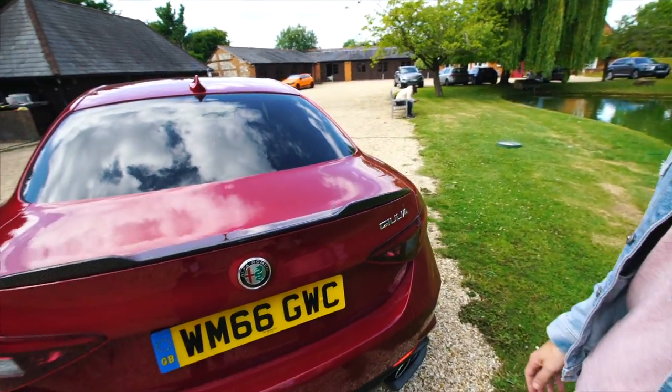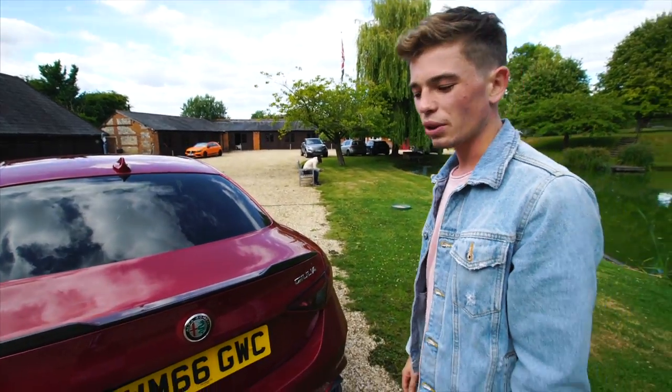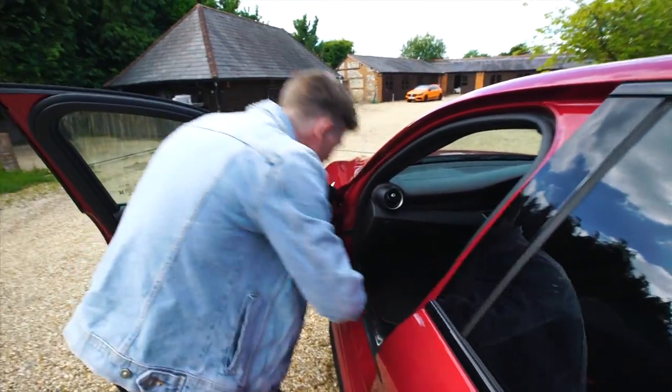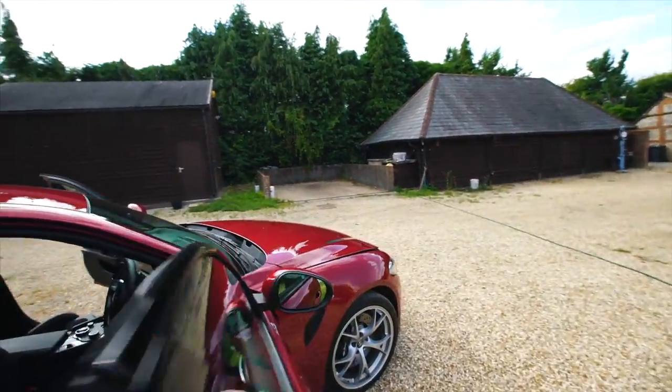Now then, shall we show you the engine? We don't actually know how to open the bonnet on this car yet. We haven't done it. Yeah, let's do it. Let's try and figure it out. Usually on right-hand drive cars, it's under the side here, but we couldn't find it earlier. So let's give this a go. Oh, found it. Here it is.